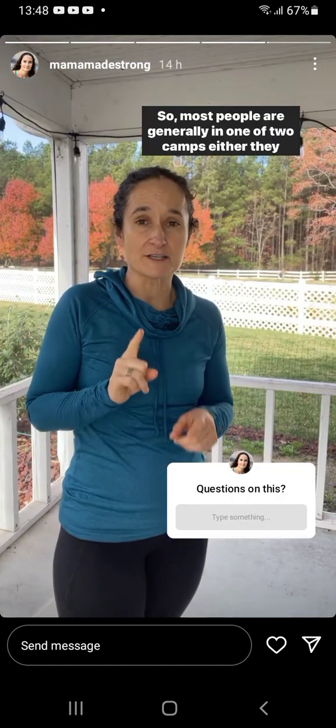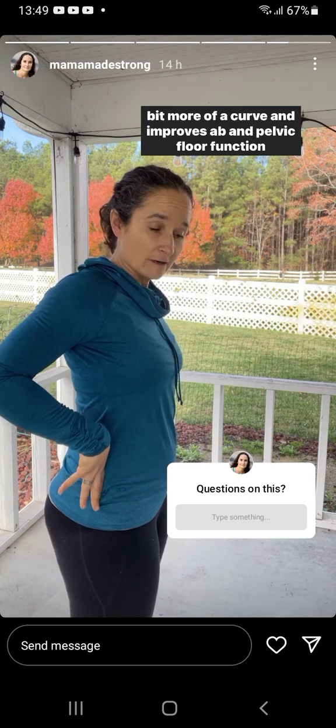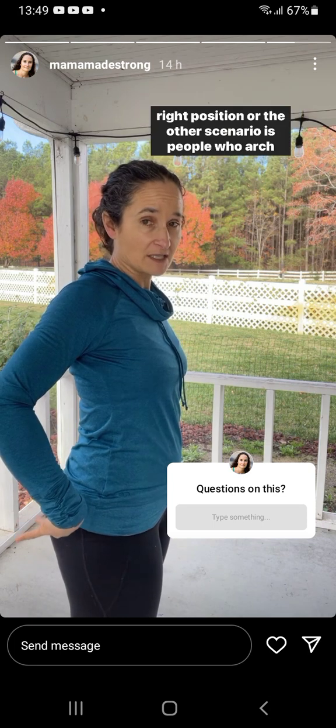So most people are generally in one of two camps. Either they hold excessive rounding in their spine and then they put pressure out into their belly or down onto their pelvic floor, and it makes it harder to get a good contraction of those muscles. So in strengthening your back, it helps give them a little bit more of a curve and improves ab and pelvic floor function, but you need that back strength to be able to hold it in the right position.